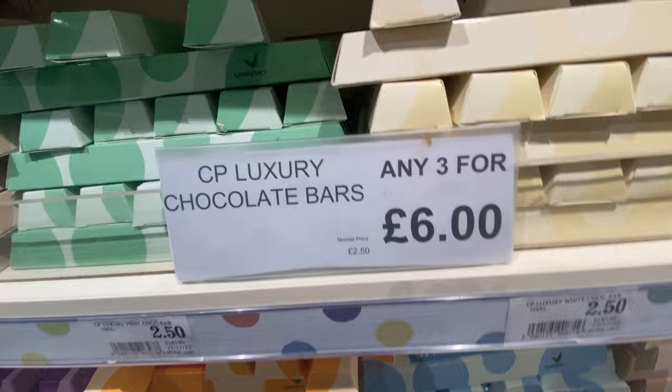So here's the token machine. You can see the card you need to use is your debit card. This was something I wasn't aware of.